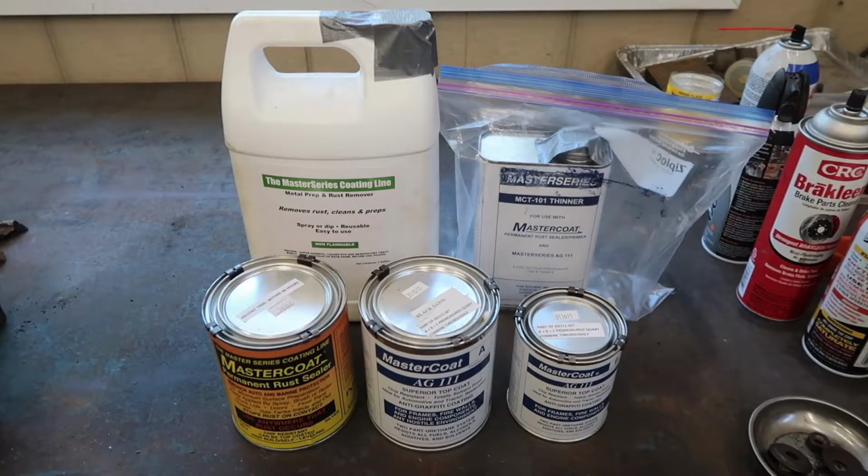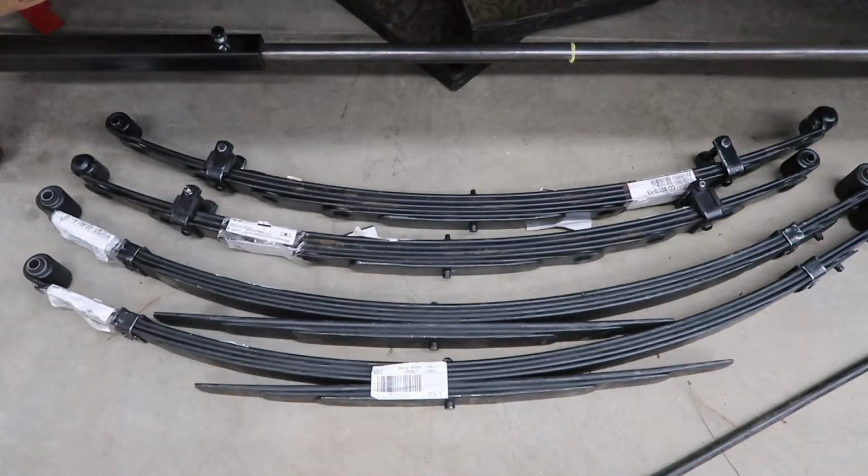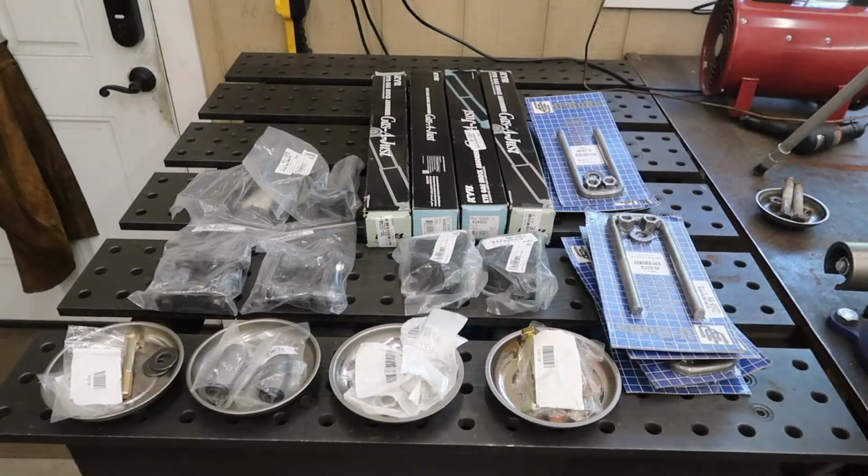We're now ready to apply the Master Coat system to protect and paint it, and then replace the old suspension parts and leaf springs with new ones.